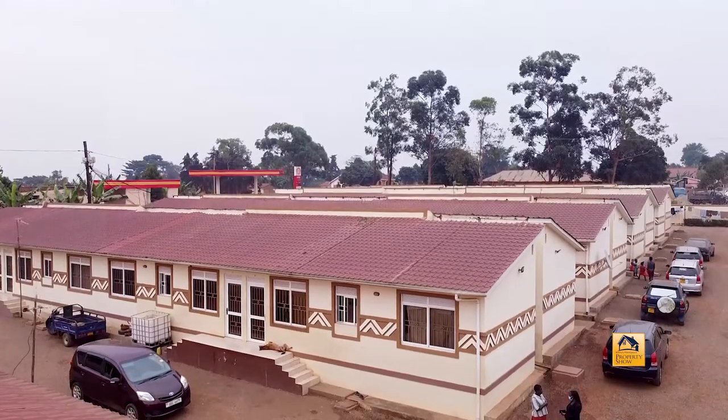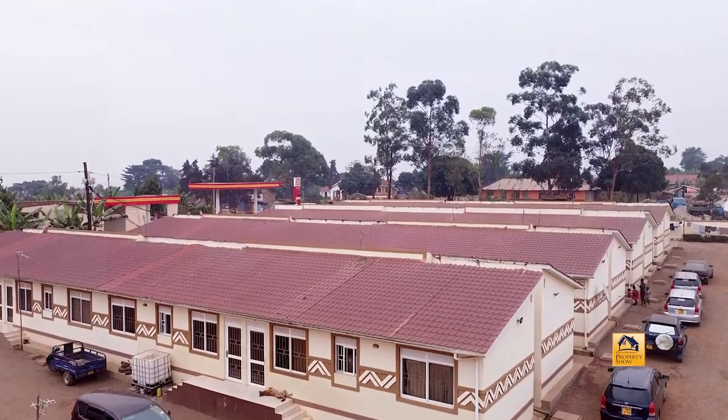Size: the one-bedroom apartment area is 45 square meters.